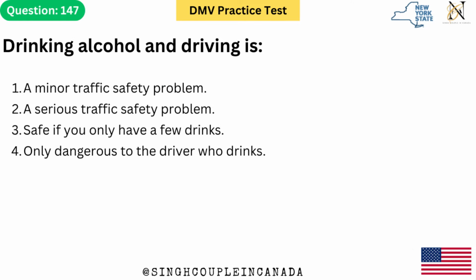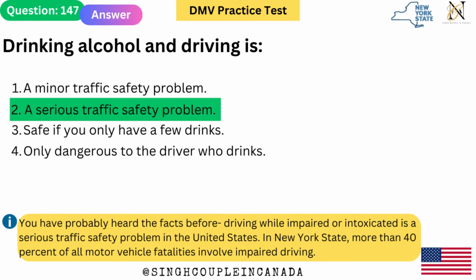Question number 147. Drinking alcohol and driving is 1. A minor traffic safety problem. 2. A serious traffic safety problem. 3. Safe if you only have a few drinks. 4. Only dangerous to the driver who drinks. The answer is 2. A serious traffic safety problem. You have probably heard the facts before: driving while impaired or intoxicated is a serious traffic safety problem in the United States. In New York State, more than 40% of all motor vehicle fatalities involve impaired driving.